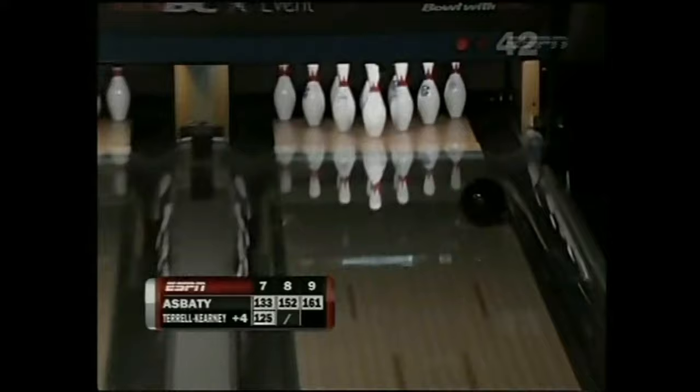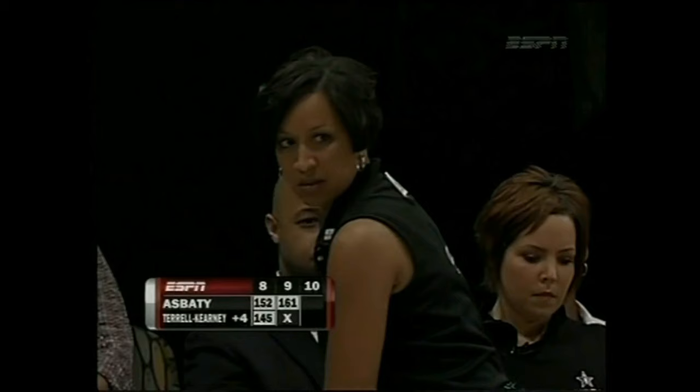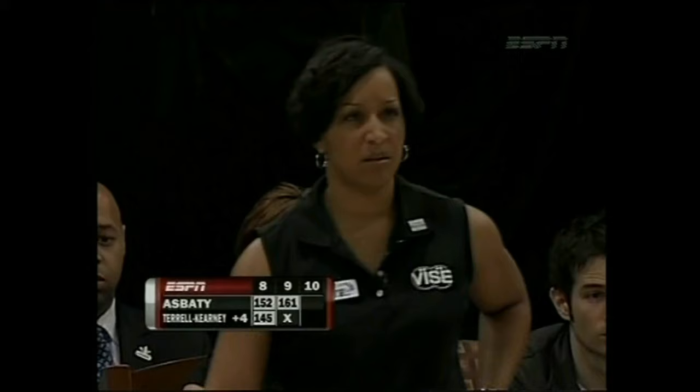There's the first one. Boy, and after such a tough start, but she hangs in there. She doesn't allow herself to get mentally down, as her husband certainly approves of that. It's going right to the 10th frame. The scoreboard tells the story, as Del Ballard shows it to me. Asbaty going at a 181 pace, Terrell at a 185 pace.